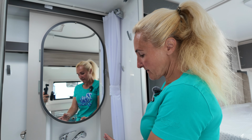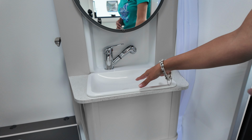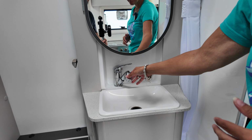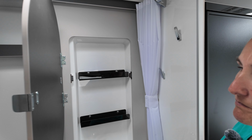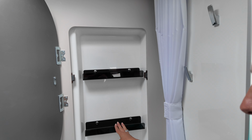So first of all, we have the sink. It's quite a shallow sink, but it's got a nice size to it and we haven't got intrusion here. This is the tap. You can see this swivels. That's a hot and cold tap. And then moving up, we have got the mirror, and there's actually a cabinet behind here. I'll just give this a pull open. So if I pull this, we've got 2 shelves for our toiletries that we can see there.